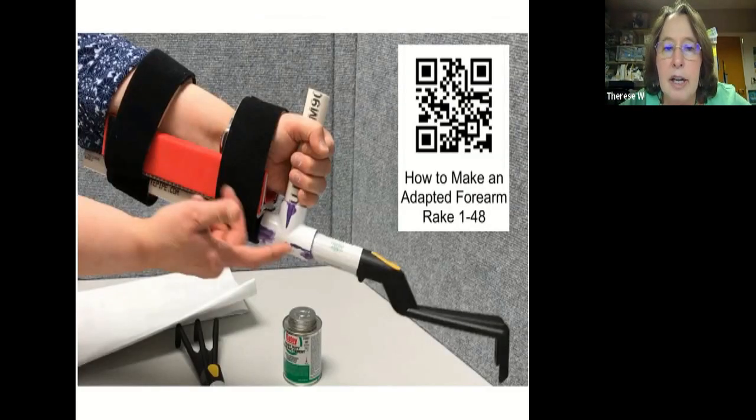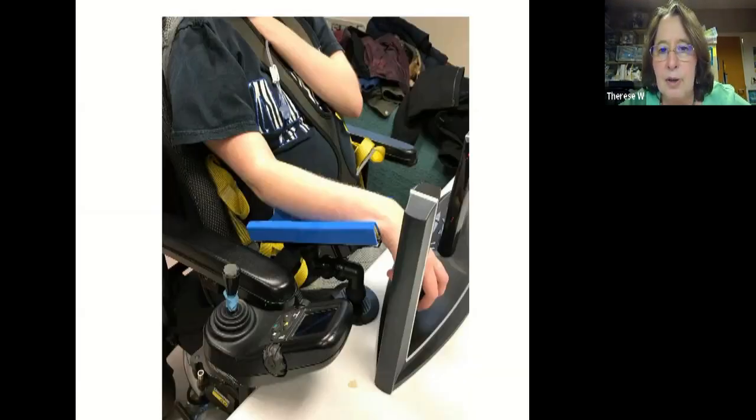Gardening. I think gardening is really important, and so I wanted ways to adapt rakes. I'm making forearm supports using one-inch PVC pipe, and this is wicked simple to do. And then adding on arm support, because a lot of times people in their wheelchairs can only get so far, but they can't reach.